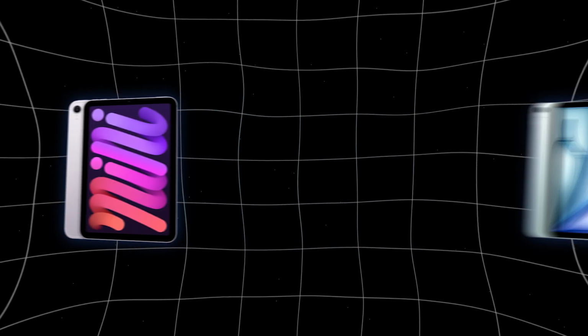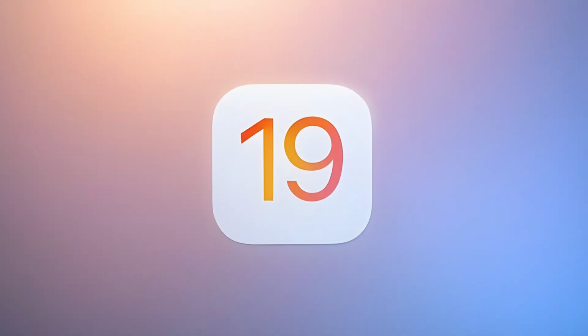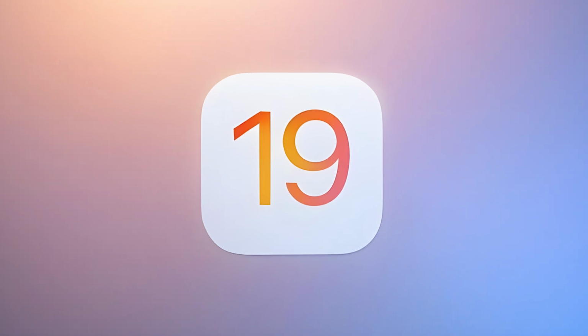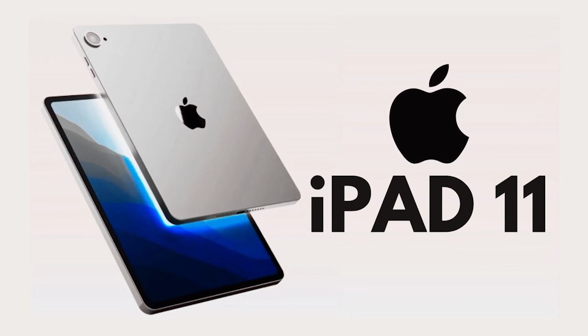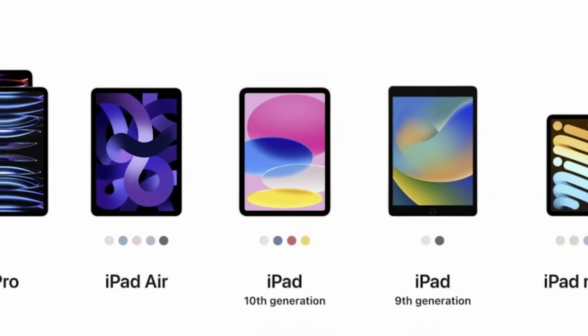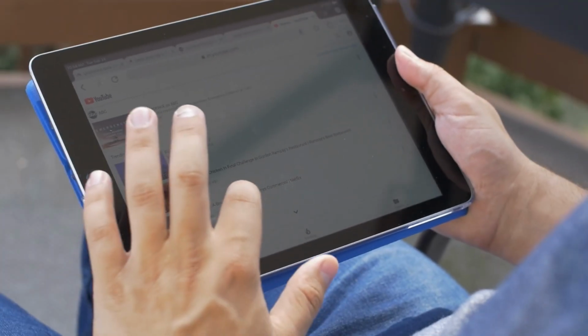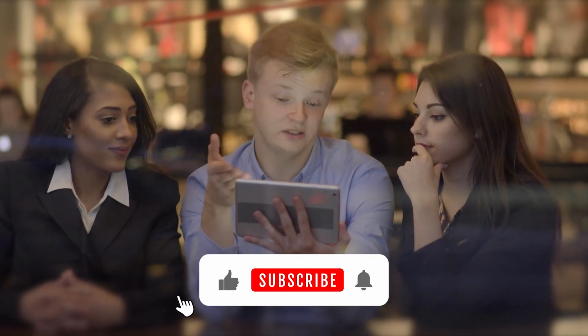Keep in mind that the iPad mini, Air, and Pro were just upgraded last year, so we should be getting the iPadOS 19 for all these models anytime now. Besides that, our eyes are on the 11th generation iPad 2025. Apple's iPad range is looking quite strong at the moment. If you're an iPad lover, stick around for the next couple of years. You might get a few surprises along the way. After all, who knows what exciting thing Apple is going to do next?